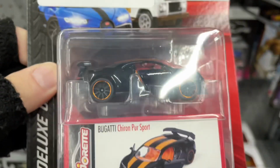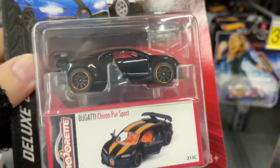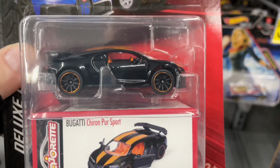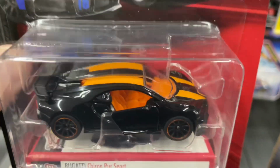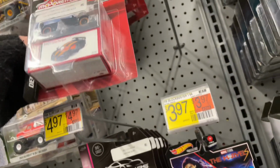I have a nice blue Bugatti that came out by Matchbox collectors, the ones that come in the yellow and blue box. But I don't think I had seen this one. This one looks really nice, man. The orange and black combo. Man, what a beauty. And this is Majorette. Let me see, what else do they have?